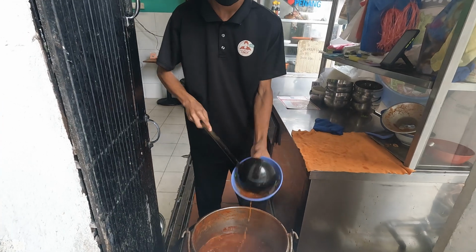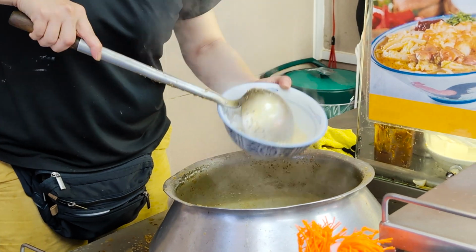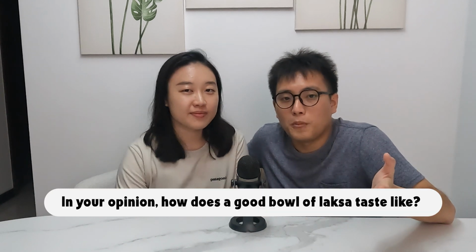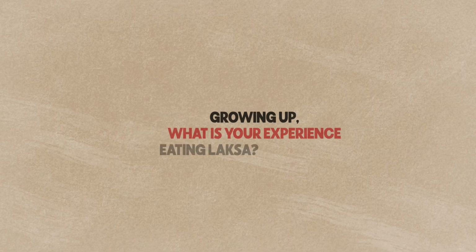Also, in Penang and in Singapore, we noticed that the laksa vendors rinse the noodles and the ingredients with the broth before actually adding the broth to the bowl. I wonder if this process enhances the flavors, making it a good bowl of laksa. Yeah, so let us know in the comments, what do you guys think is a good bowl of laksa?